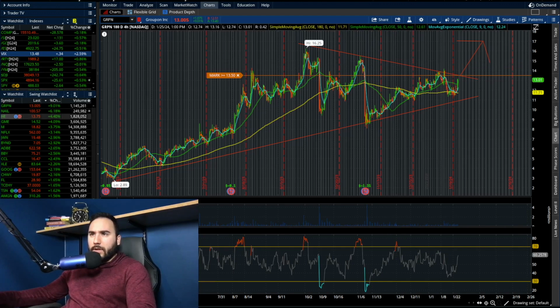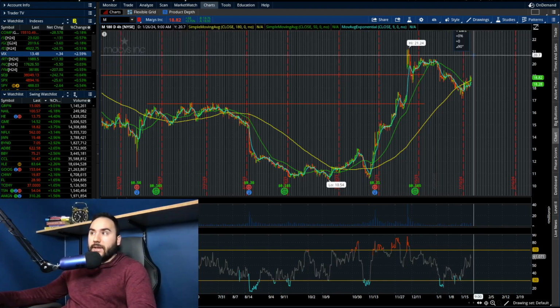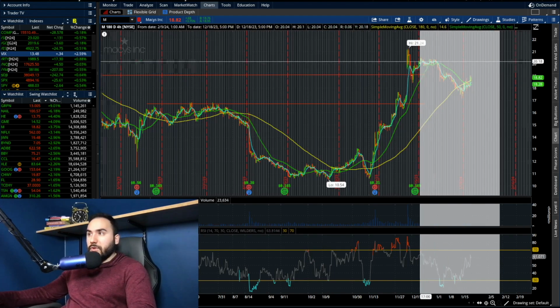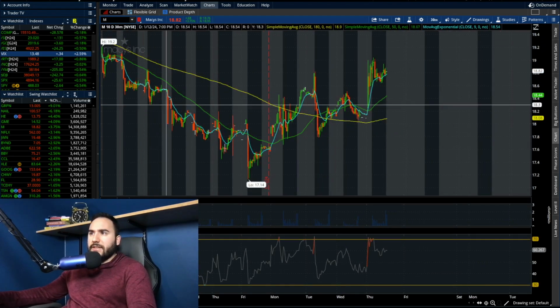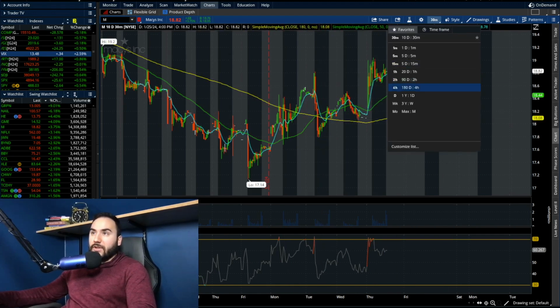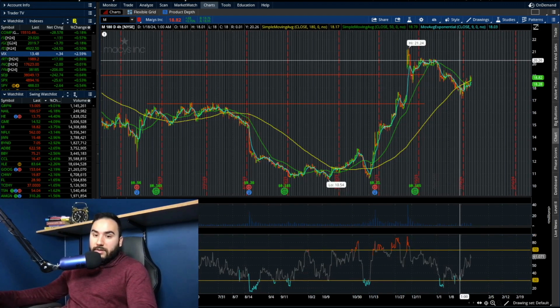Looks like some other ones here. GameStop, Macy's. Netflix is building on the gains. By the way, watch out for Macy's here. Looks like we're getting an attempt at a reversal. We have an inverse head and shoulders on the 10-day chart. It looks like you guys can kind of see that, right? We're getting above the moving averages. So maybe Macy's is getting ready for a move back to 20, potentially.